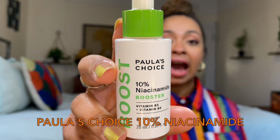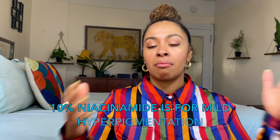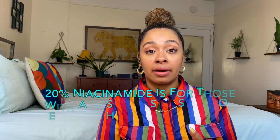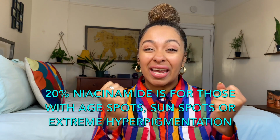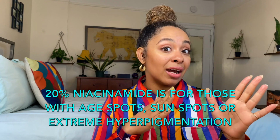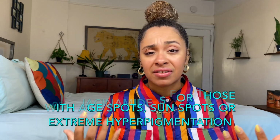It's a booster, so you can add it to other products and ingredients. They also have a 20% niacinamide. The 10% is if you have a milder case of hyperpigmentation or dark spots. But I highly recommend the 20% niacinamide for anyone who has age spots, like prevalent sunspots, or if your hyperpigmentation is not mild but really all over your face, really dark, and you're having a tough time getting it to go away. The 20% niacinamide is the way to go.